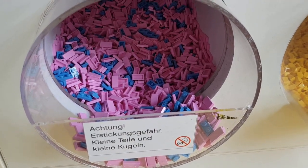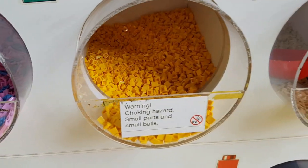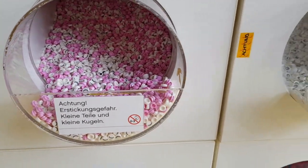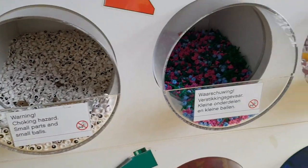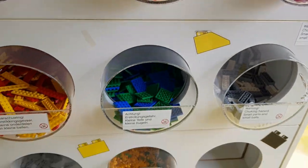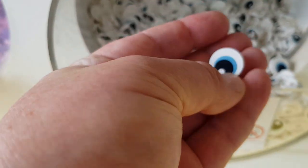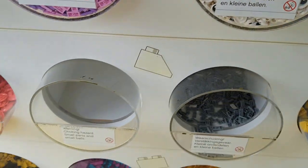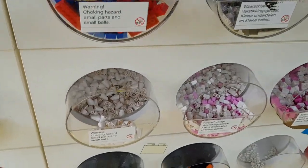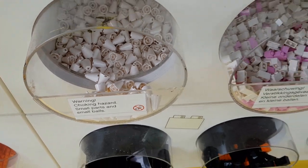I had a look at the pick-a-brick wall as well. Interesting pieces. Pink 2x1 tiles there they had. They had loads of different eyes, all the different shapes and sizes of all the smaller eye pieces, which was interesting. Bit of a mess. But they also had some of the larger eyes. I've not seen these on sale in the UK before. And some uninteresting different pieces in there, but nothing really that I fancied getting for myself.